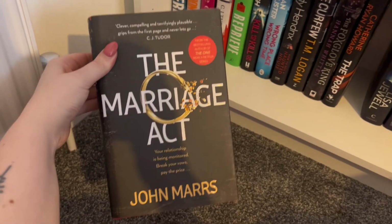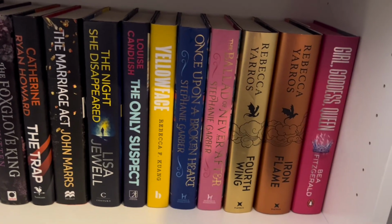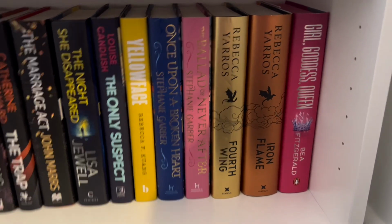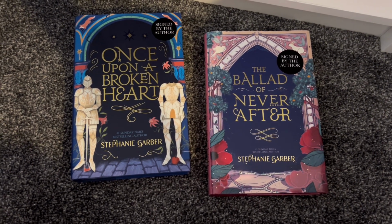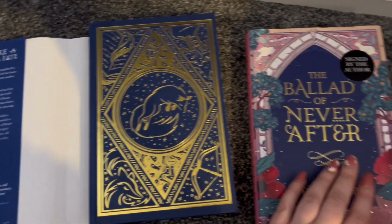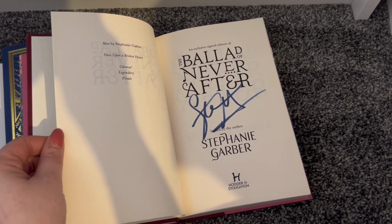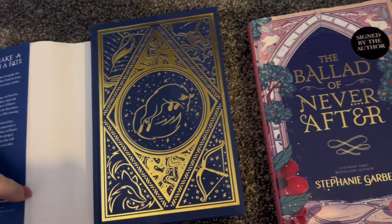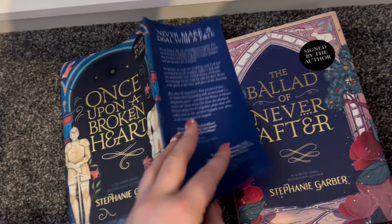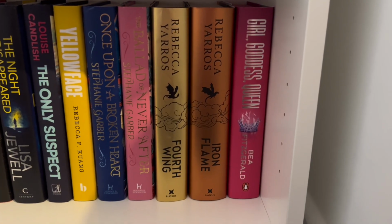John Mars's The Marriage Act is an amazing speculative thriller if you're into those kinds. And I've also got a bunch of fantasy here, with these two being my favourites, Once Upon a Broken Heart and The Ballad of Ever After. Both have the most stunning foiled book covers, and both are signed. I'm absolutely gutted I didn't get the third and final one in these editions, and I'm that sad I'm yet to buy it. And then I've got a couple more there.